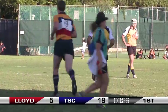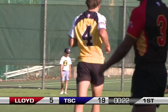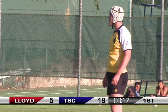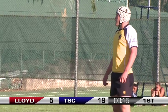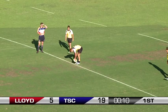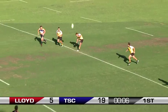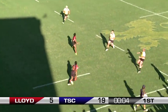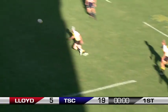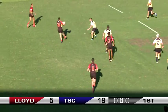Short there has the shot, can't convert. 19-5, 20 seconds remaining in the first half. Get a quick play on there. Lloyd McDermott off the hands of the man from Scots. Need something here. French goes on.